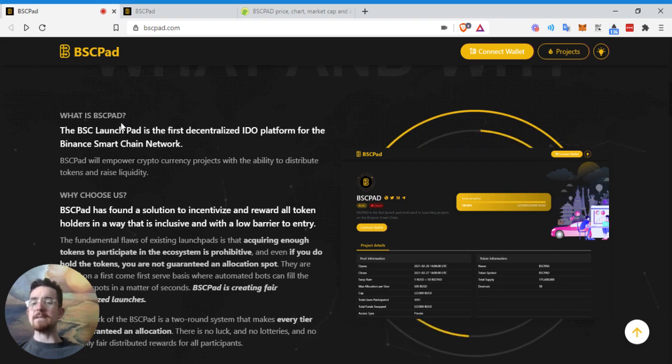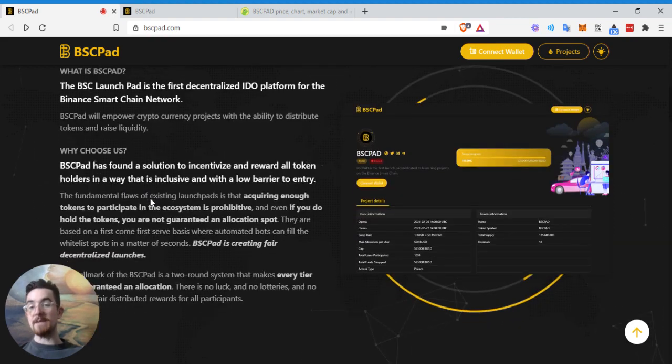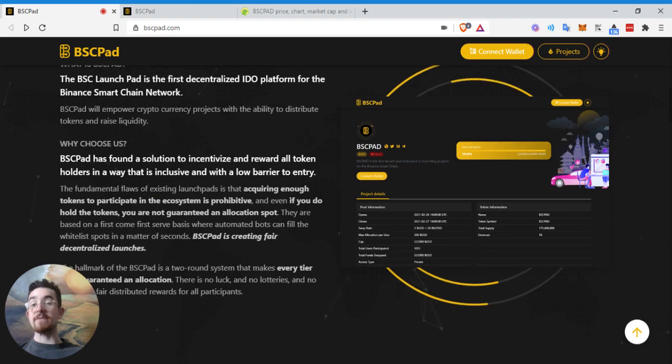So what is Binance Smart Chain Launchpad? This is the first IDO platform for the Binance Smart Chain network that's decentralizing this. Why choose them? BSCPAD has found a solution to incentivize and reward all token holders in a way that is inclusive with a low barrier to entry. So that's pretty huge in my opinion.